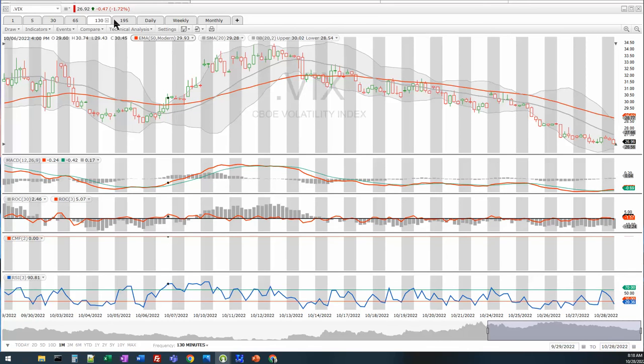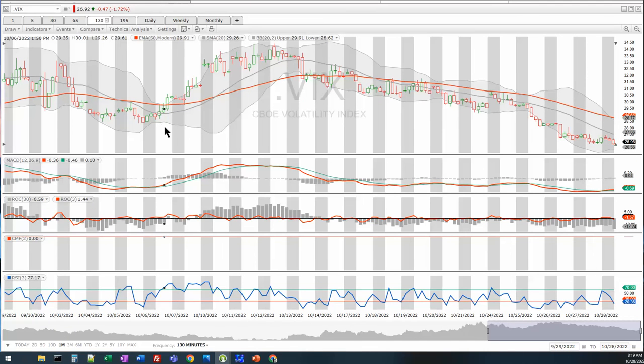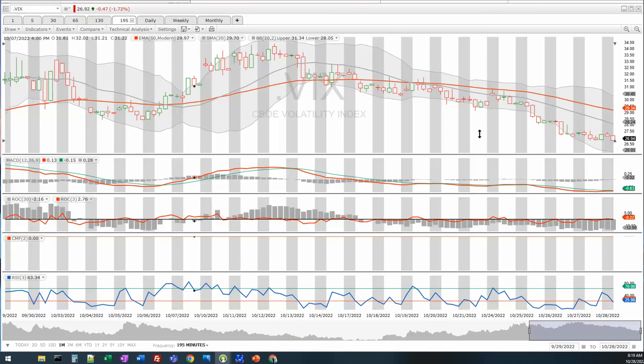On the 65, it's more obvious. Here we go. See that? Yeah, it's more obvious on the 65. It just takes time for the 130 and the 195 to reflect itself. It's got to start from the lower time frames first. I've now moved over to the 195-minute time frame for VIX. Okay, here's the MACD. It's just flatlined, far below zero, at negative 0.85 on the MACD.